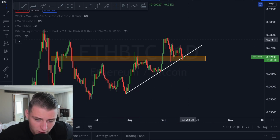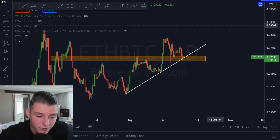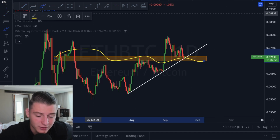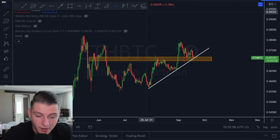So you can see right now as well, upward sloping support. I'm still getting great support here on the Ethereum compared to Bitcoin pair. I mean, this is of course looking very healthy in my opinion. We're still getting supported by this previous level of resistance. I think Ethereum compared to Bitcoin is right now showing us very strong signs of accumulation, and Ethereum is definitely looking like you should be buying it right now in my opinion.